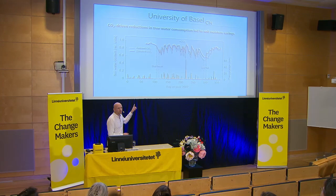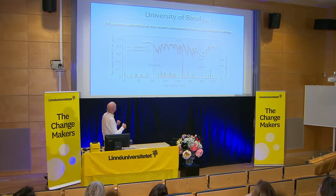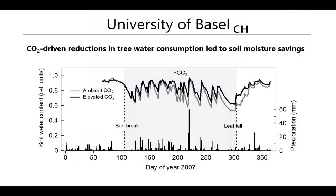But he didn't measure soil moisture. But when I measured, I knew his findings. I installed soil moisture sensors, and that is exactly what we've seen. You see the black line is elevated CO2, so the soil moisture around the trees that were fumigated. And the gray line is around the trees that were not fumigated. And the soil moisture is lower in trees that did not receive CO2. So there are definitely soil water savings.